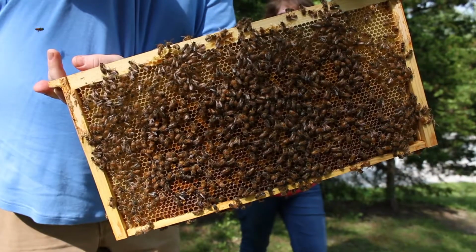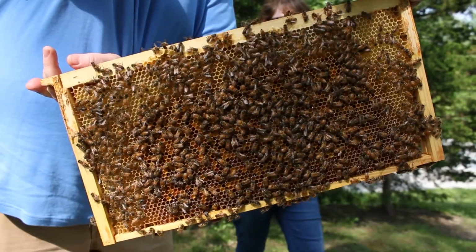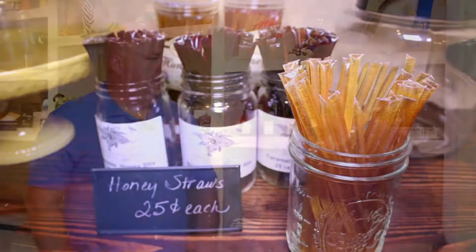And how do you actually get the honey out of the combs? Well, when the bees have capped over that honey in the cells and it's reached that 18% moisture content, then we take those frames out, put them into a honey extractor, and centrifugally spin the honey out of the comb. So it's mechanical then? Right.